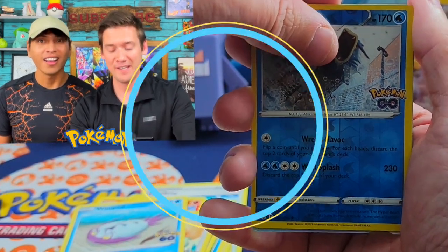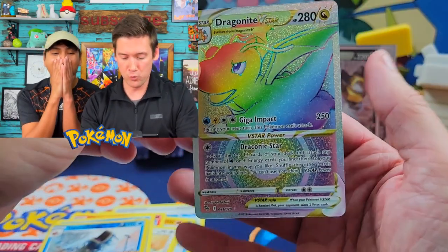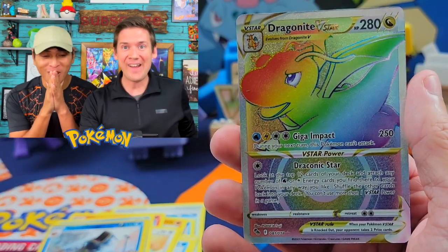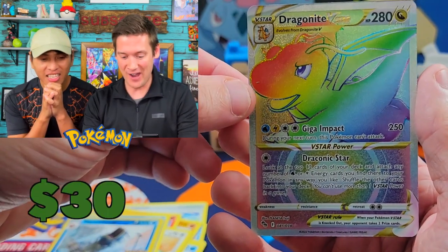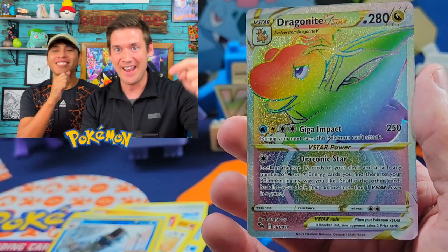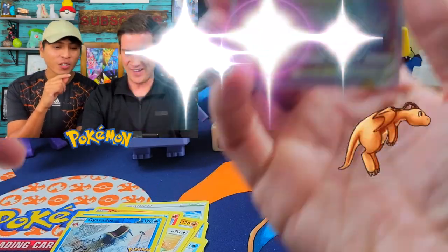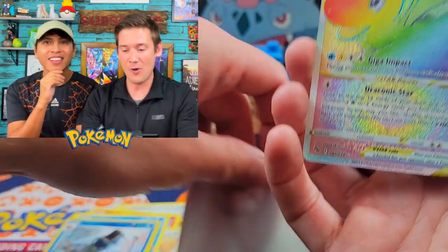Oh, we got something again. And Dragonite V-Star Rainbow Rare. No freaking way. Oh my god. Okay. This Elite Trainer box is absolutely awesome. We just got the regular V-Star, and now we just got the freaking Rainbow Rare. I am hitting some good hits today. Diego, this is a huge hit.